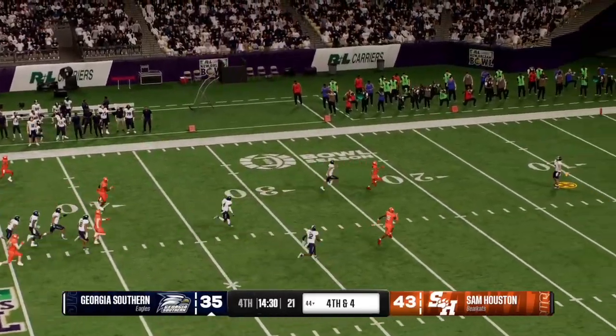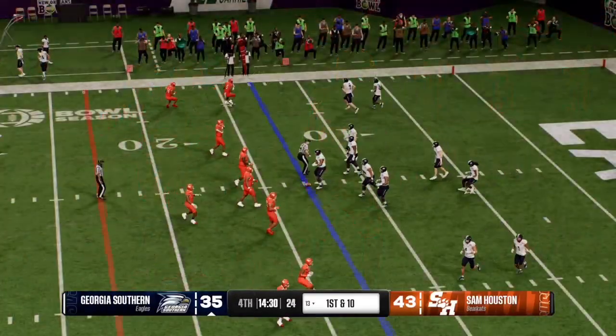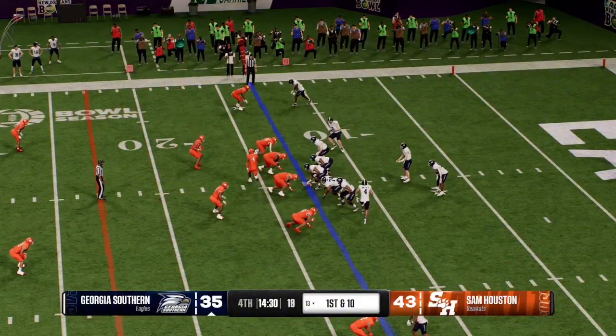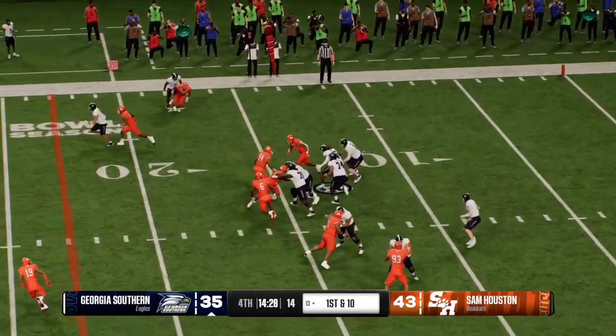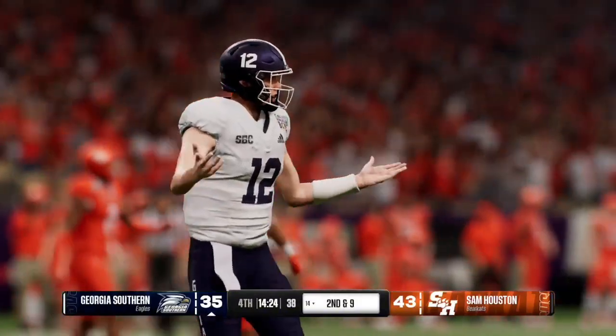4th down, and the punt team sends it the other way. No return coming. He'll call for the fair catch. Georgia Southern has it back, and here comes the offense again. Looking for space. It's White. Not much there. They'll give him 1 to the 14.